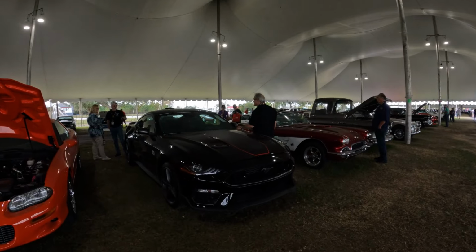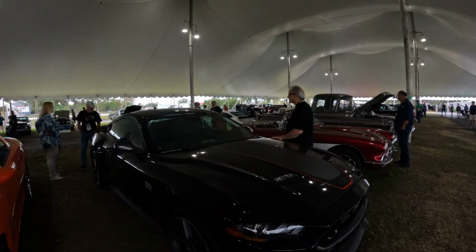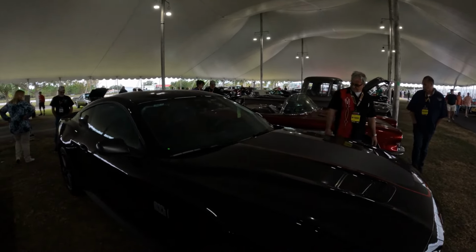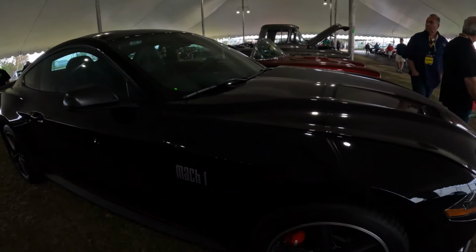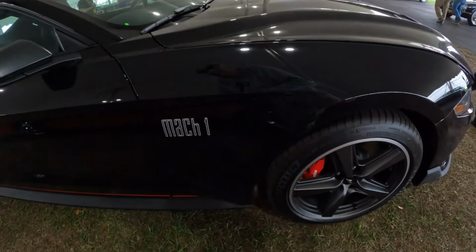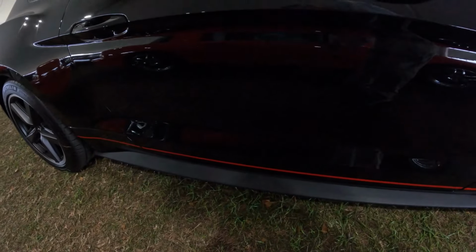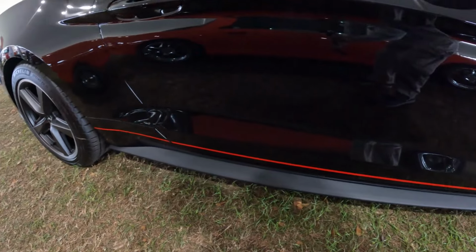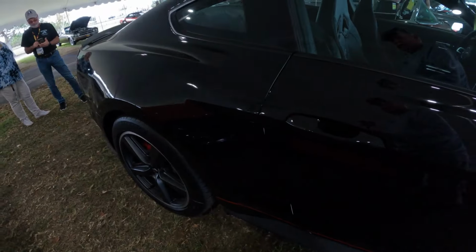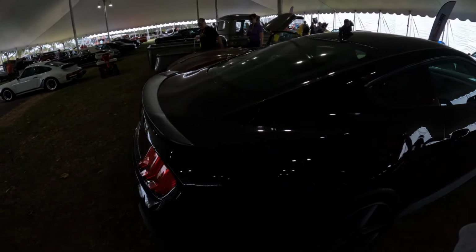Check out this Ford Mustang Mach 1 here. Black with that red striping on the hood there. Sporting the 19-inch Michelin tires. Nice red stripe down the bottom of it here. Thing is sharp.